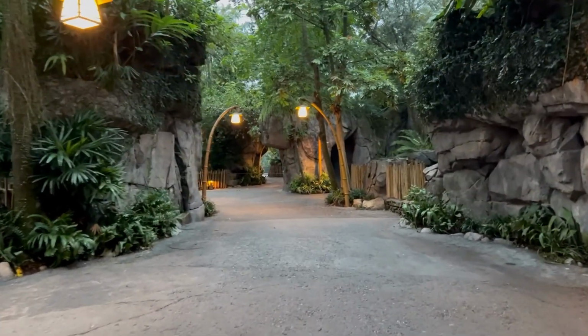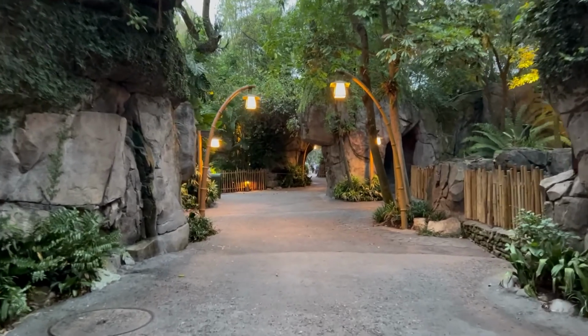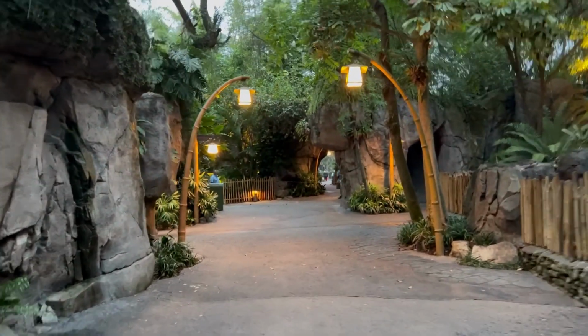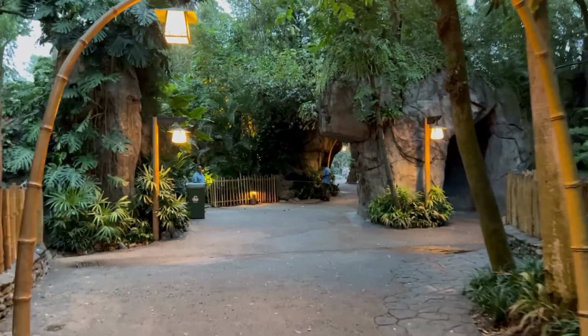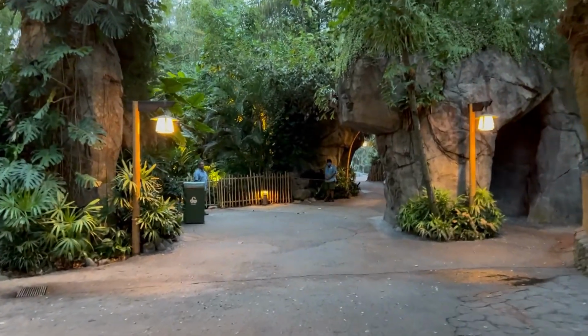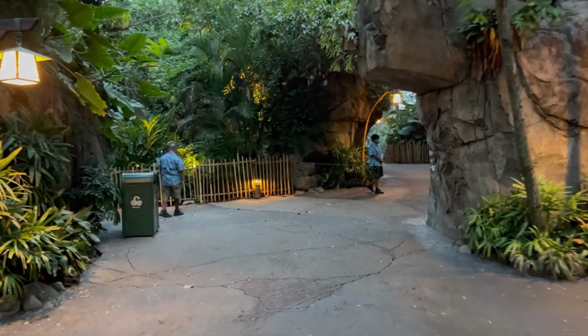Alright, the turnstiles opened at 7:12 today, and I headed into the right. And we'll wait up here right behind this day guest rope. Again, Disney Resort guests go to the left, and they get to go right into the park and start getting on rides at 7:30. So here we will wait until 8.